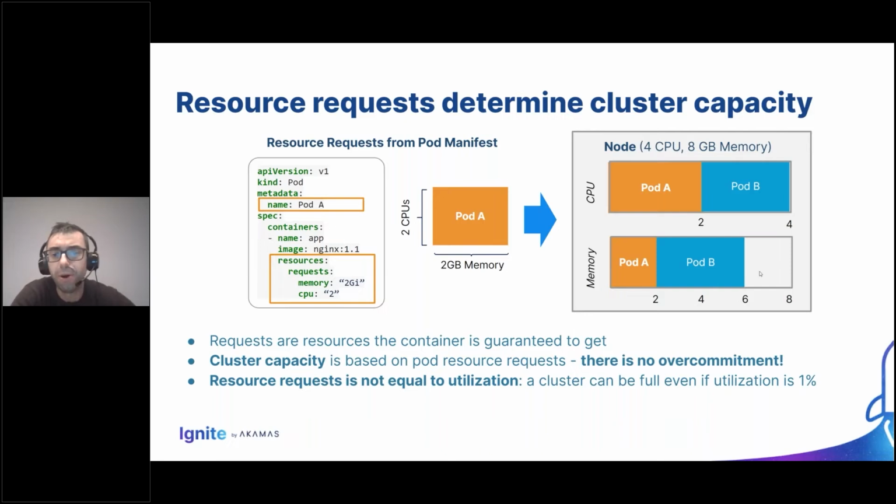So in this example, pod A requires 2 CPUs and is scheduled on a 4 CPU node. So when a new pod B of the same size is created, it can also be scheduled on the same node. So this node now has all of the 4 CPUs requested. So if another pod comes, let's say a pod C is created with the same specs, Kubernetes won't schedule it on this node as the CPU capacity of the node is full. So what this really means is that those numbers that a developer puts in a YAML file are really used by Kubernetes to manage real cluster capacity.